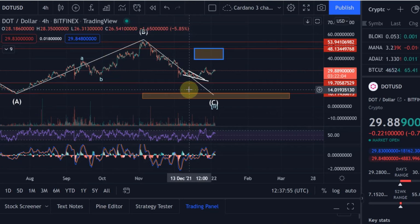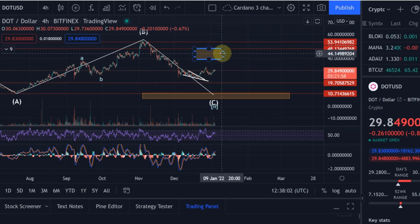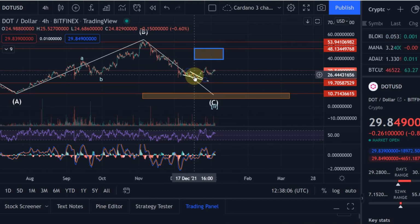So that is my take on Polkadot. Just a quick update. I think a further short-term recovery is possible. Be careful not to get too bullish, because this is no confirmed breakout at all. Yes, we have bottomed out for now. I see a lot of questions about, have we bottomed out now? I think we have for now, but there will be another final leg down.